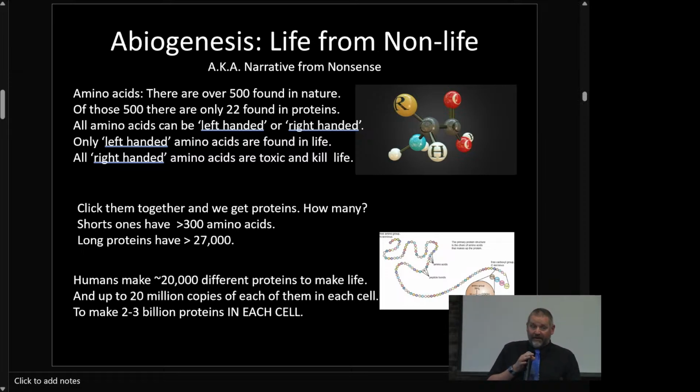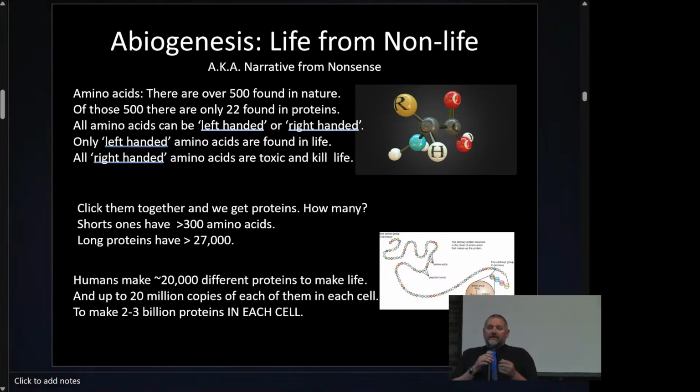All amino acids can be left or right-handed. If I didn't have to hold this mic, I would show you. But imagine putting your right glove on your left hand. Doesn't fit, right? It's the same atoms, same elements, popped in one direction. But you can also pop them in the other direction, left and right-handed. If you randomly mix the chemicals required to make those amino acids, you get about a 50-50 ratio. There's not one way that's more likely than the other. So half and half. Only left-handed amino acids are found in any organism on Earth. Left-handed only. Go back to that mud puddle and do the math on that.